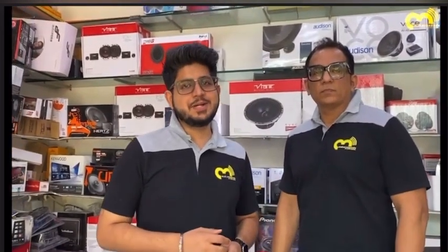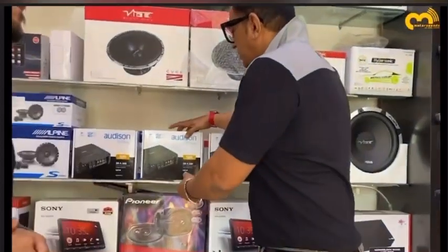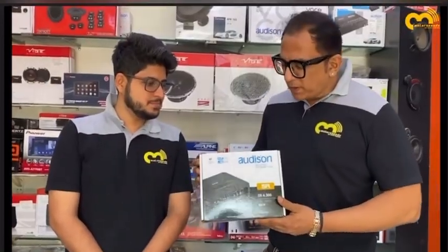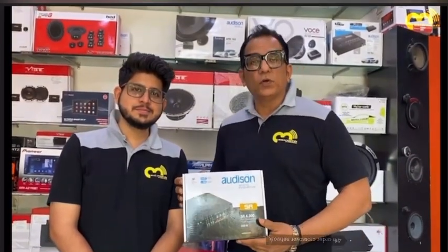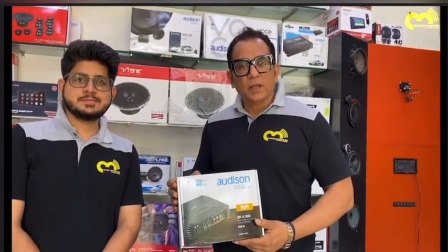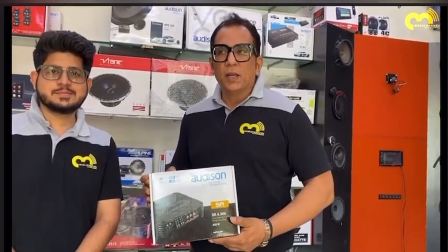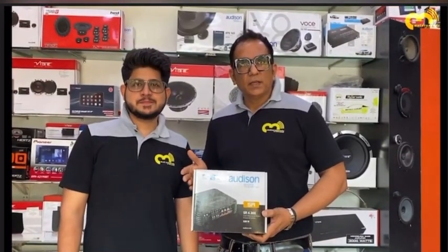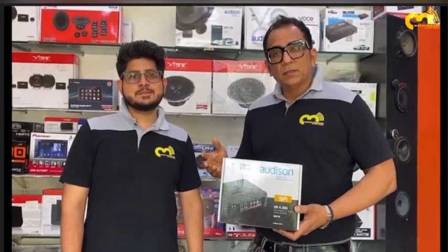Now comes the part of amplification. When we're talking about amplification connected to a signal processor, we have a brand in mind, that is Audison. And one of the best amplifiers, the Audison 4.300. The best part about this amplifier is it has a fourth order crossover network. Fourth order means it has very steep slopes. The infrasonics are cut going into the tweeter. In simple language, it stops the bass frequency from going into the tweeters. The tweeters play more clean and with zero distortion.